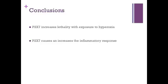The researchers went on to do things such as provide antagonists for P2X7 to show how that would affect inflammation. They also looked at the amount of white blood cells in the region when P2X7 was functioning properly. And they found a stronger connection that P2X7 does cause inflammation, and it actually could be increasing acute lung injury.